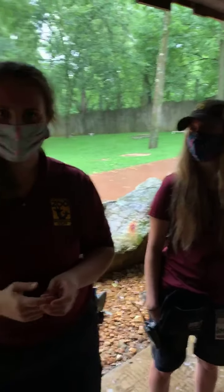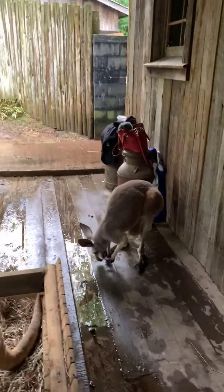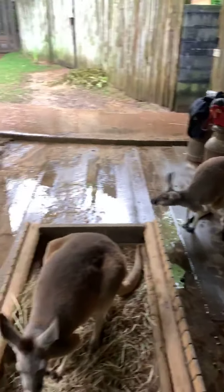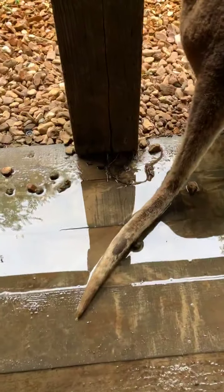Awesome. Is there anything else that you guys want to talk about, or should we try and take a peek at another joey before we end today? Over here, we're still hanging out. We can see, let me see if I can get a bowl. And we'll see if we can. That guy's still kind of hanging out over here. Tail and puddle, don't worry.